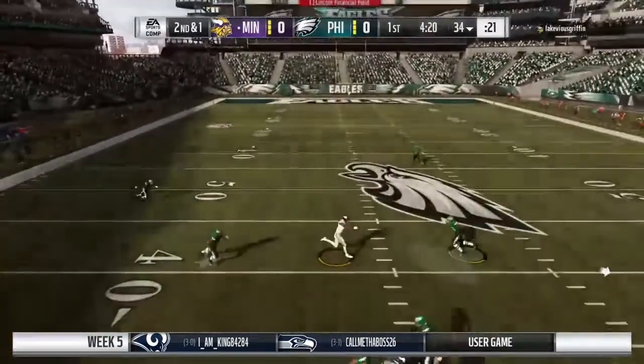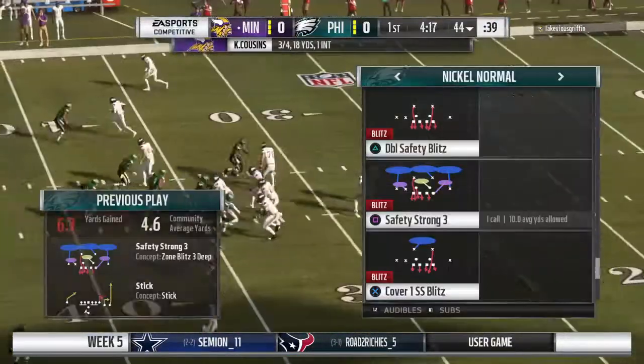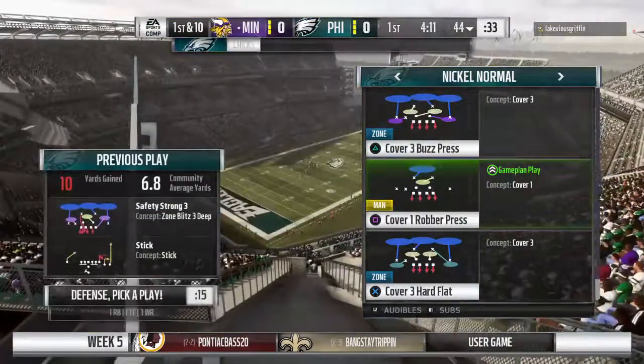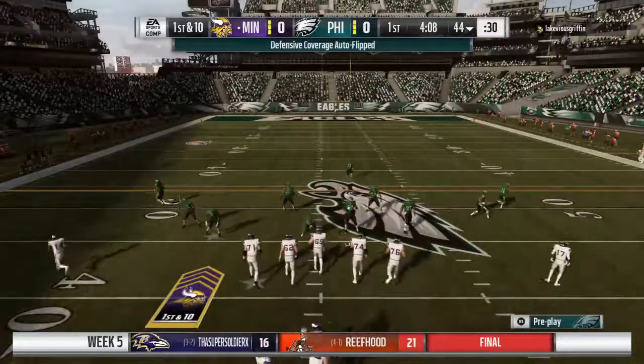2nd down, Cousins. He's got it complete to Stefon Diggs. And they'll get it up just short of the 45 at the 44. First grab so far for Diggs. It's a 1st down. Here we go.